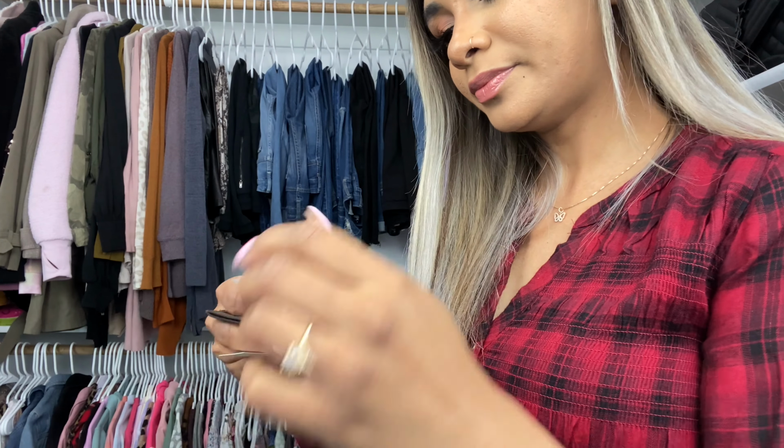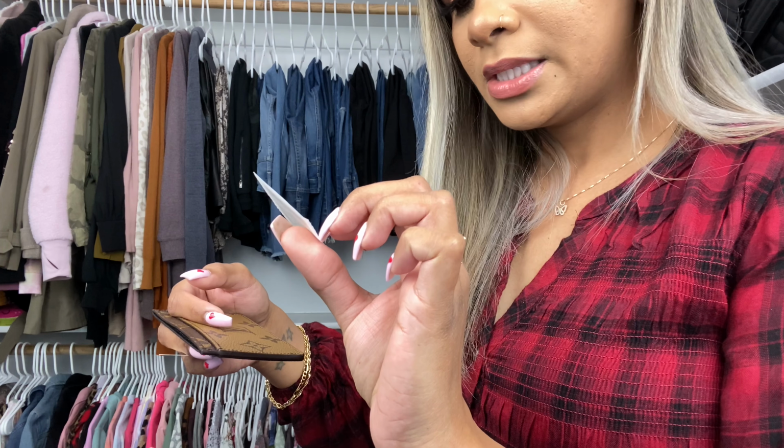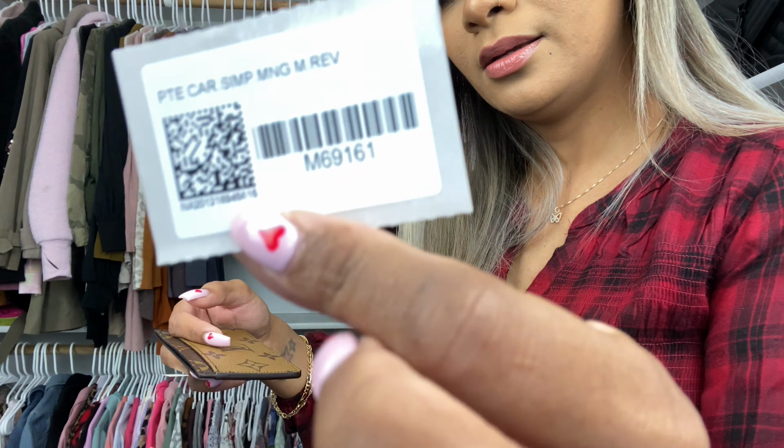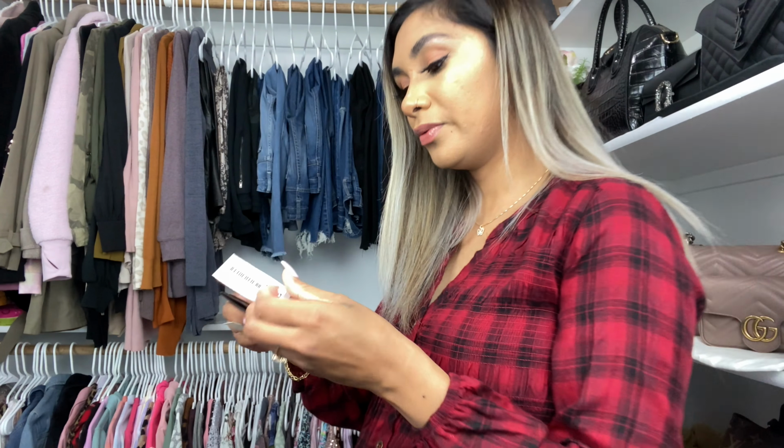There it goes. And then it just says pochette, whatever. So the number is M69161 if y'all want to check it out on the website. But yeah, I will of course leave all this.